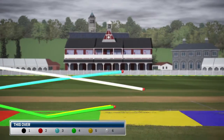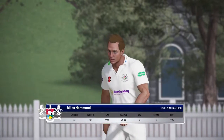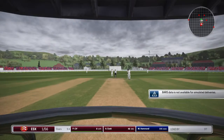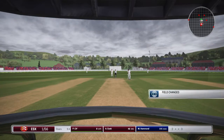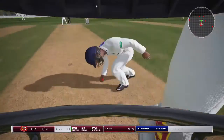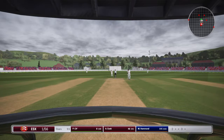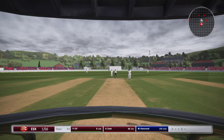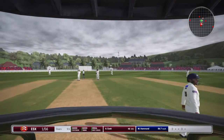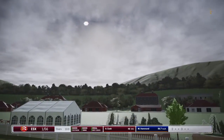Essex, 1 for 51. The right-armer is the new bowler from the south end. Plays that defensively. Good ball. End of the over. A good one for the batting side. Essex, 1.